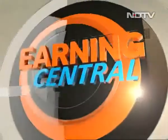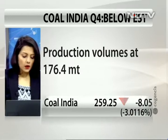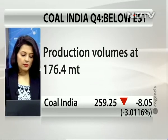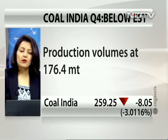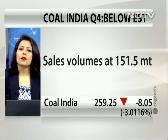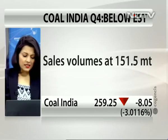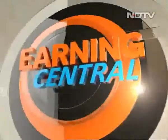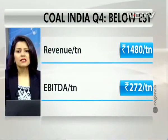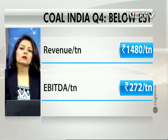EBITDA was also much lower at 3,387 crore rupees. We got production volumes at 176.4 million tons. Sales volumes were far lower at 151.5 million tons. If you look at the other metrics, revenue per ton at 1,480 rupees was below estimates. EBITDA per ton at 272 rupees a ton was also below estimates.